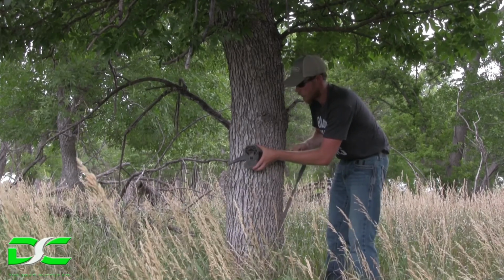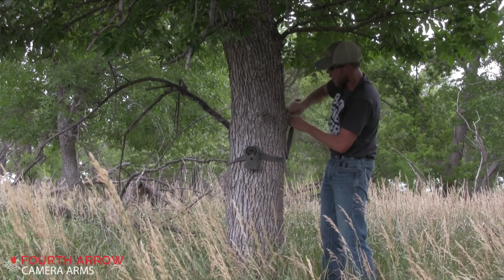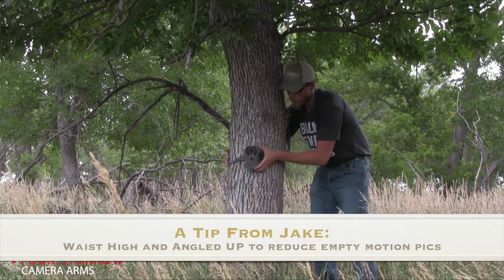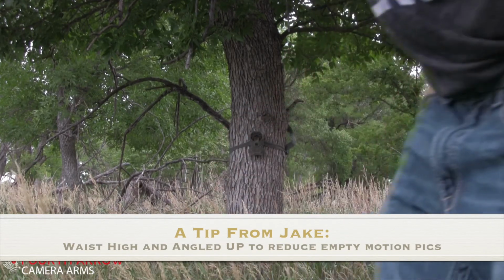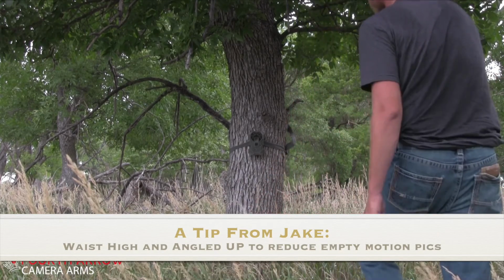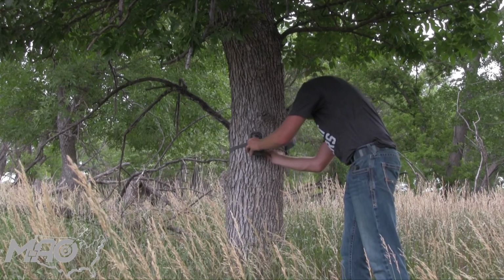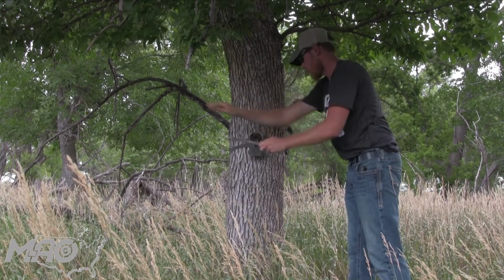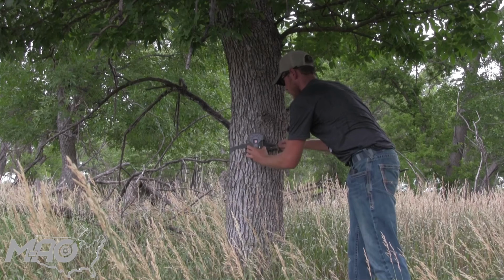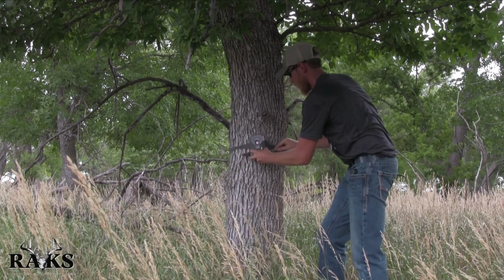Get this up above those weeds, tie this off so the wind don't blow that strand. That's how I normally do it. Get that angled perfectly. Alright, I'm going to angle that up a little. And normally how I do that is I take a little stick. Everybody knows this trick. Stick it in behind the camera. This goes a little bigger. Tighten that back down. There we go.